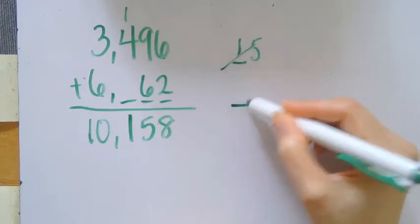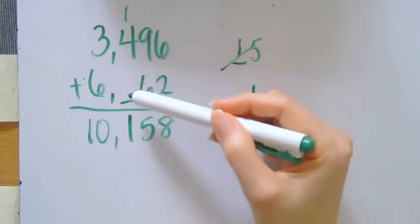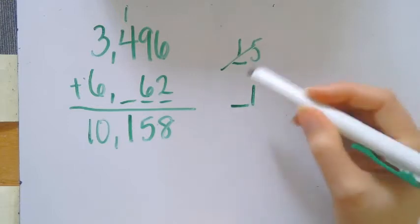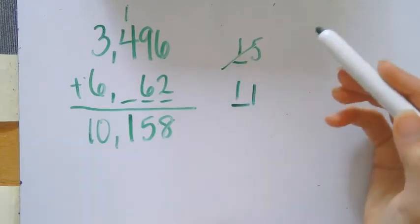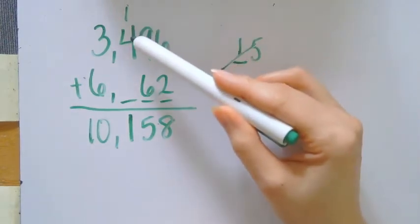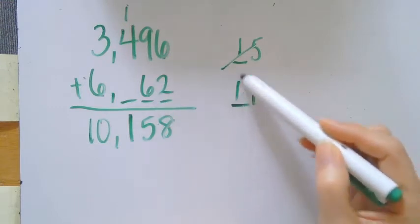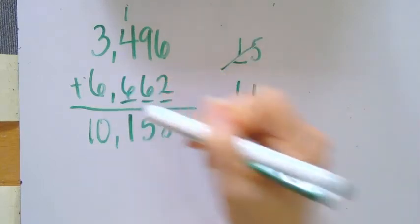5 plus something is going to give me something that ends with a 1. I'm just going to keep sticking with that number here. So 1 plus 4 is 5. 5 plus what would give me an 11? 6. Let's see if that works.